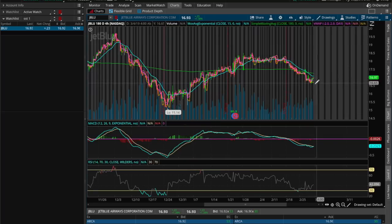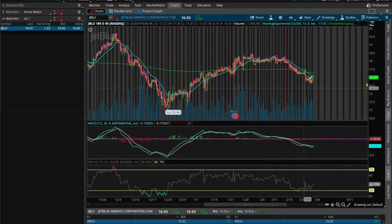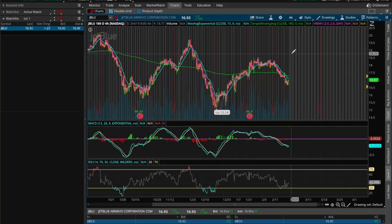So I'll do one of two things. I'm going to set my alert to see if it breaks below 1650, and if it does, then most likely it's going to continue that downward pattern. But guess what? Just as much as it could go down, it can go up. And just for the benefit of the doubt, I'm going to set the alert here. If it breaks above around that 1730 price point, I think it'd be very interesting to see.